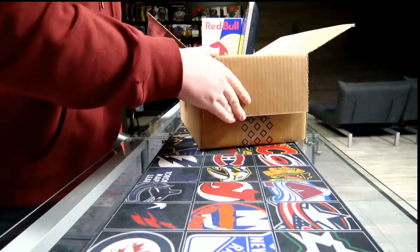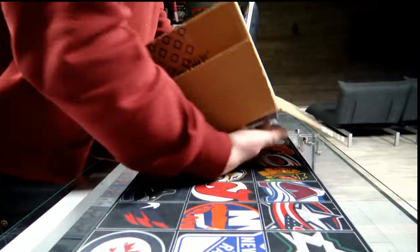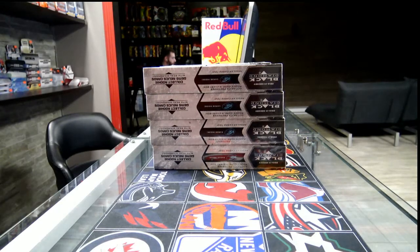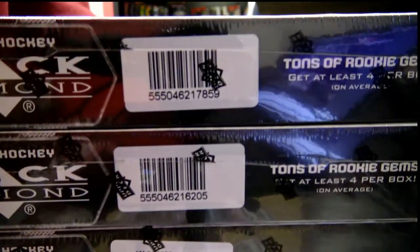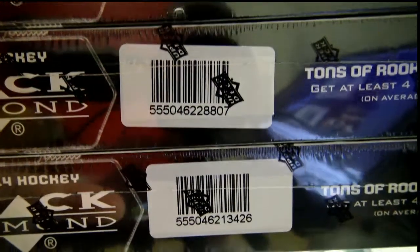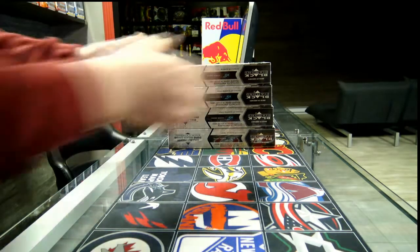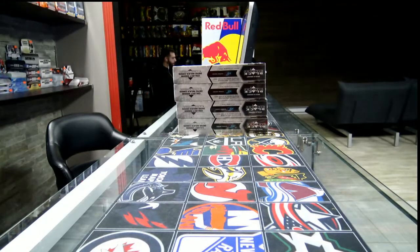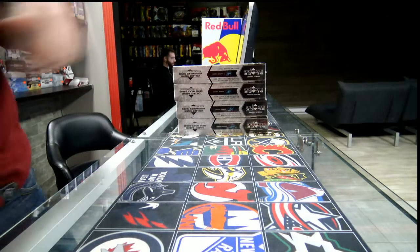All right, so let's open that case. That's the case. I'm going to show you guys the serial numbers for the upcoming breaks. So what do we have? 59, 05, 07, and 26. Next, what do we have? 12, 38, 71, and 65. And the rest will be done right away. Let's do this. Good luck, everybody.